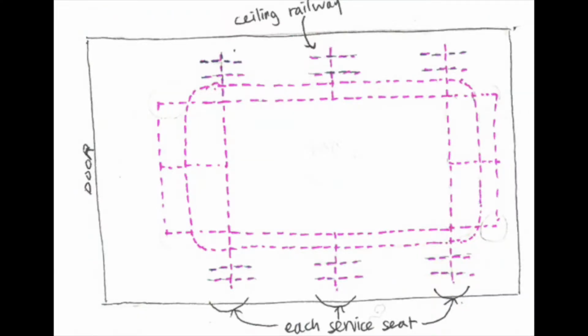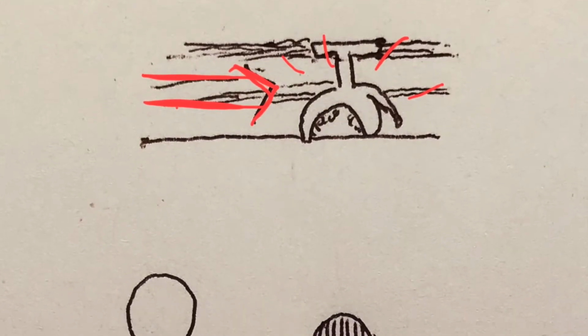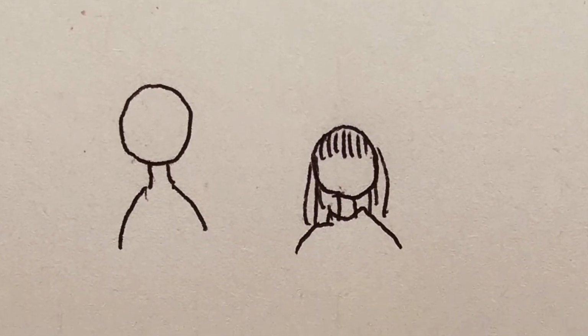In addition to increasing convenience and saving space, our salon stores all hair equipment along a ceiling rail. Instead of pushing a trolley around, hairdressers can retrieve necessary hair equipment from the ceiling rail, making the salon more spacious and organized.